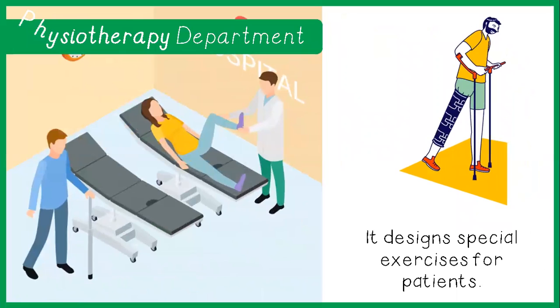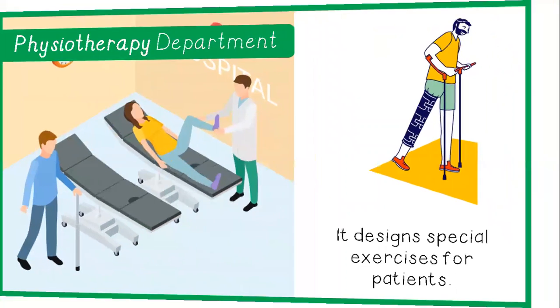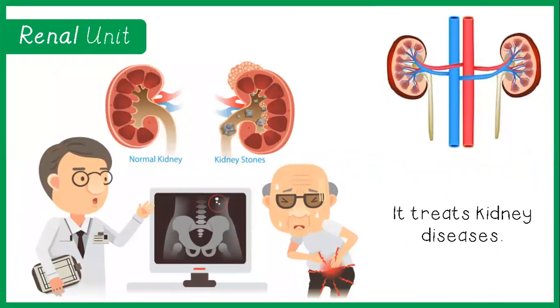This is the physiotherapy department. It designs special exercises for patients. This is the renal unit. It treats kidney diseases.